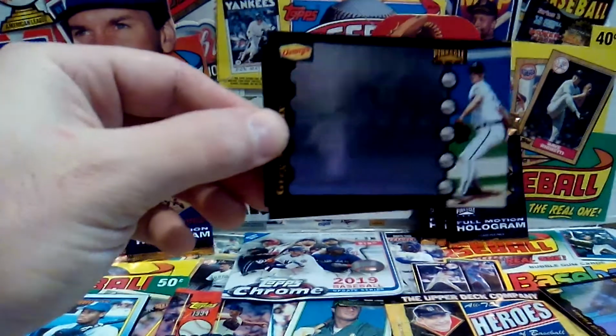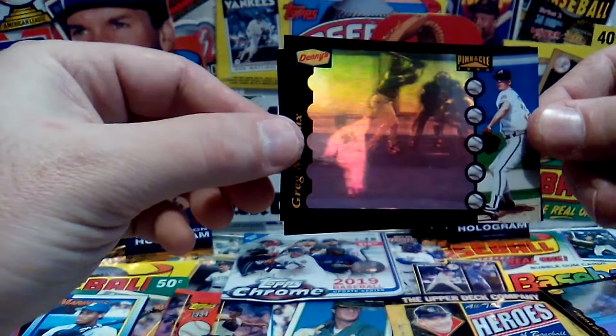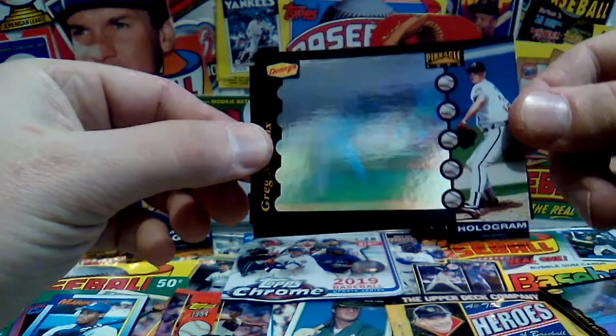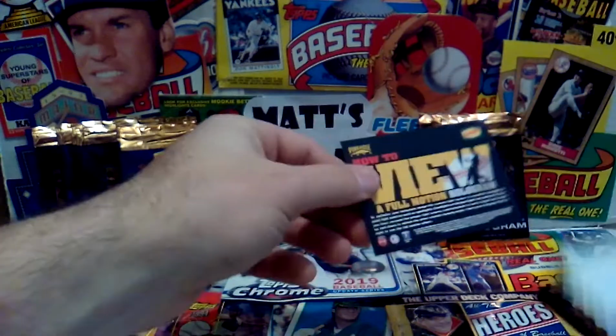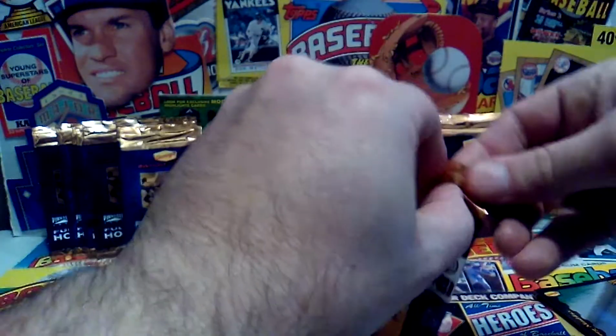All right, Greg Maddux. Nice. Another Hall of Famer. Let's get our optimum light here, and then rotate and see him with his pinpoint accuracy. No. Can't see it. All right. Not bad so far.